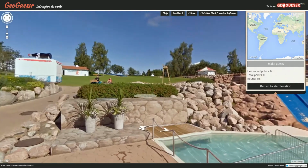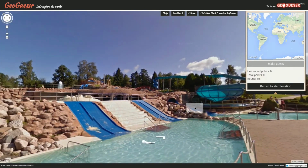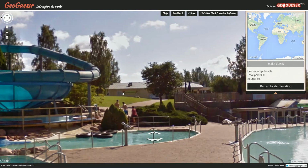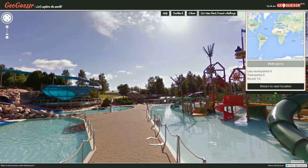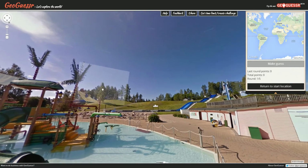It's Coca-Cola. Some words I don't really understand. Some big slides. I mean, look at this. Very cool. We got some people hanging out down there. Can we see anything? No, we can't see any words there. Looks like we've got a logo for, I don't know what that is. That kind of looks like the Stella logo, but I really doubt it is. It kind of looks a bit different.